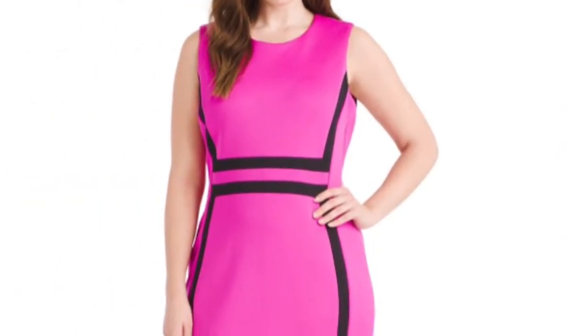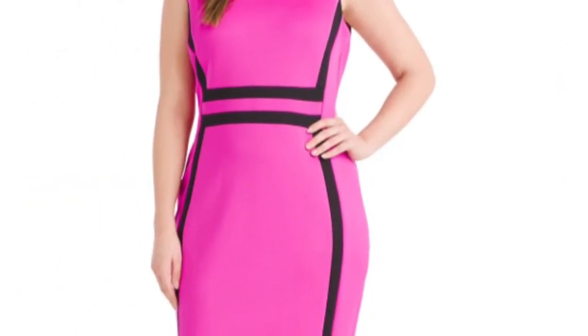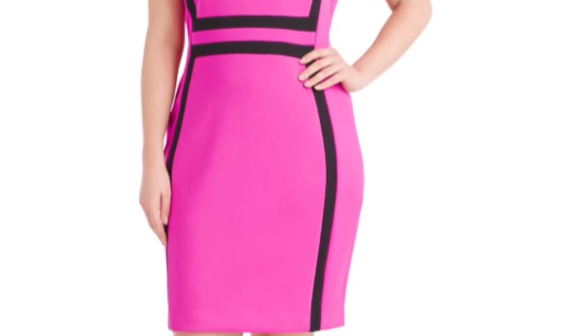Then the next item that I got was this bright pink Calvin Klein Sheath dress. So this one, I really like this. This is one of the ones like top 3 on my list that I was excited to try. I tend to like Calvin Klein dresses. I have owned a couple in the past. I'm blocking the view of the dress with this, so I'll hold this up here.